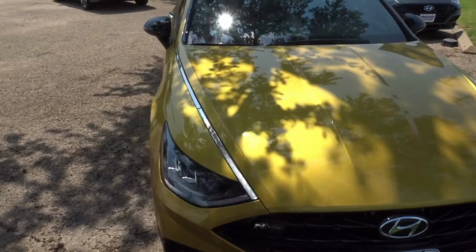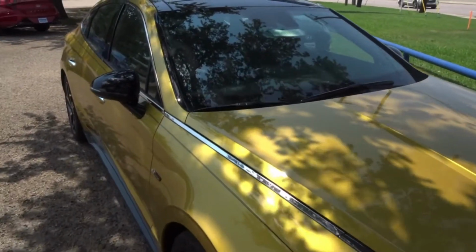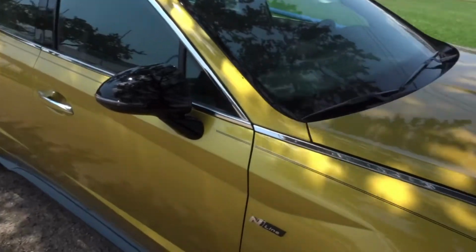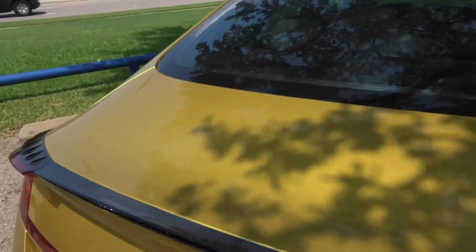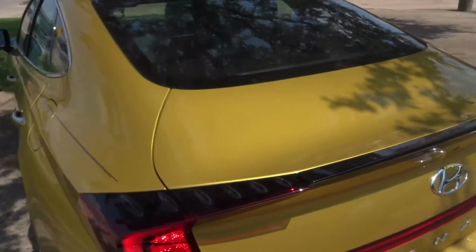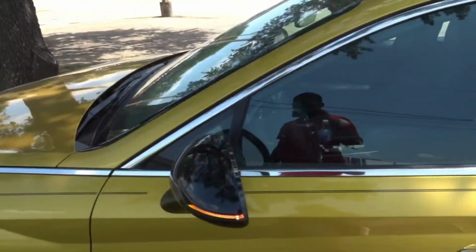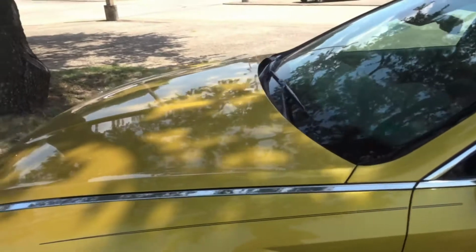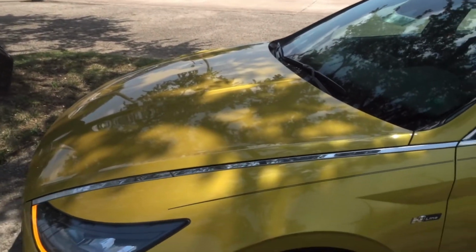Today, as you guys can see, I have a 2021 Hyundai Sonata N-Line in this rather loud shade of glowing yellow. It's what they call this color. I haven't seen this particular color on the streets. I normally see white or blue, a couple of reds, but this glowing yellow color, I haven't seen too much of these.